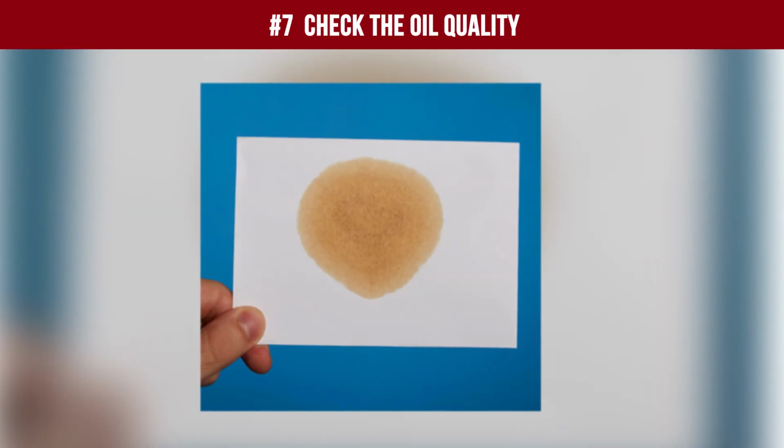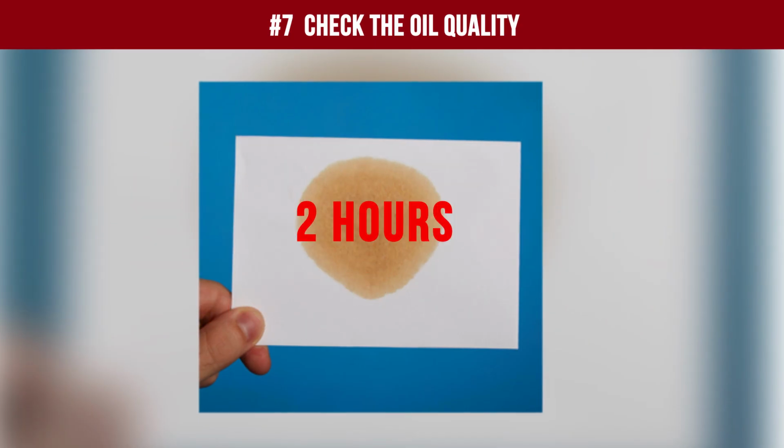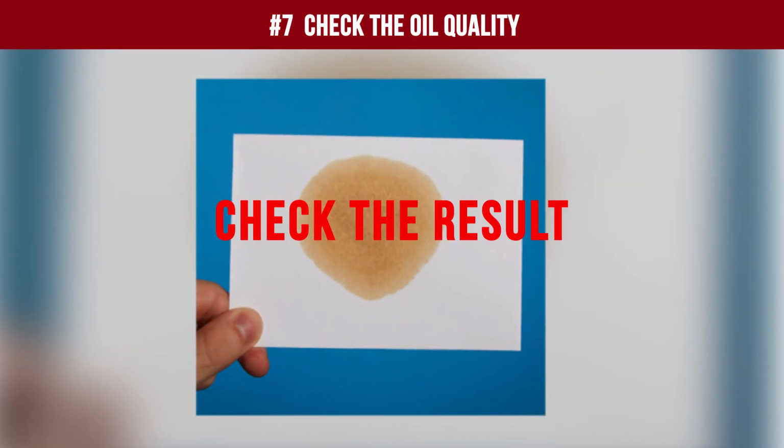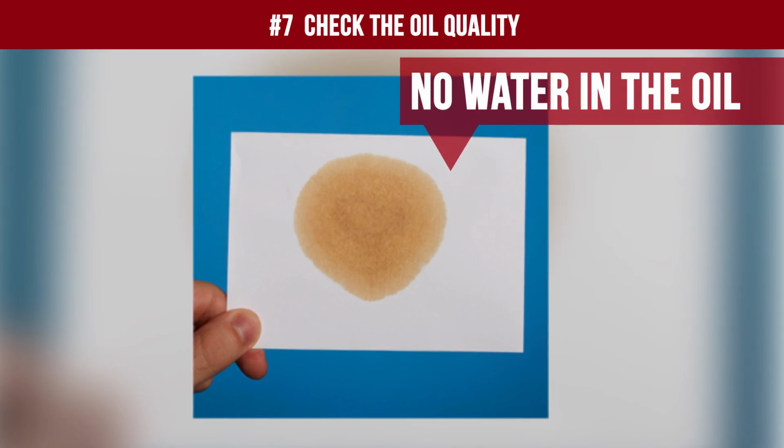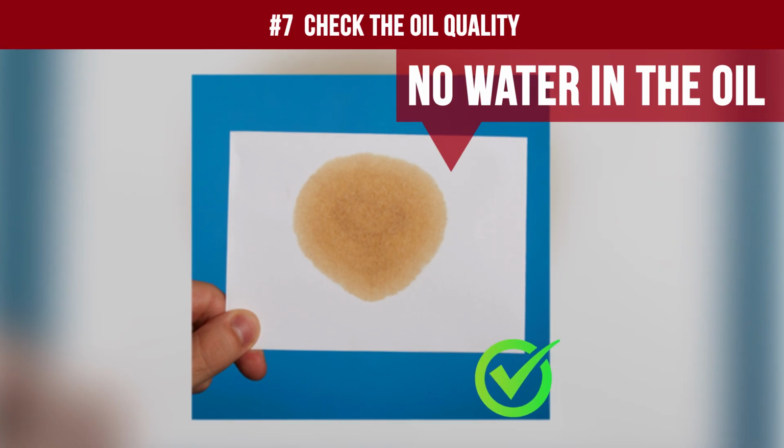Carefully take the sheet in a warm place and wait for 2 hours for the oil to dry. After that, check the result. If the edges of the spot are smooth, it means there's no water in the oil. The oil is good.